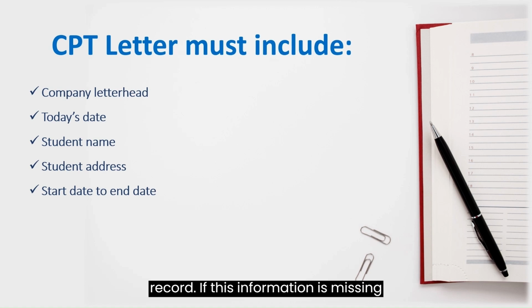If this information is missing, ISS will send your CPT application back to you and ask you to upload a new letter with the specific start and end dates. The letter must include the number of hours you will work per week. CPT is authorized as part-time, 20 hours per week or less, or full-time, over 20 hours per week.